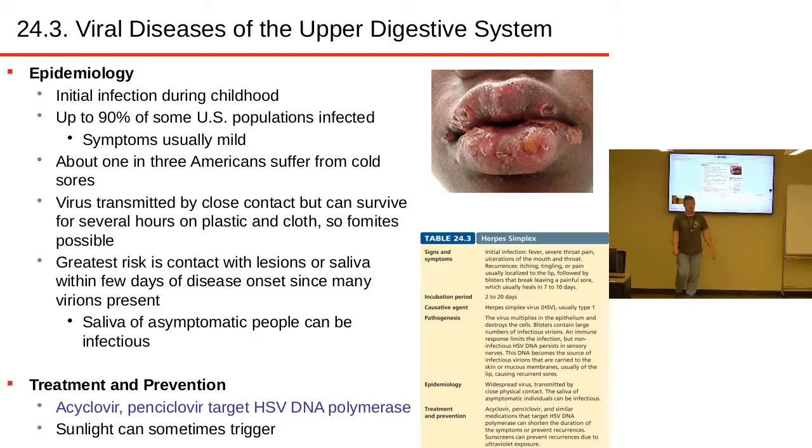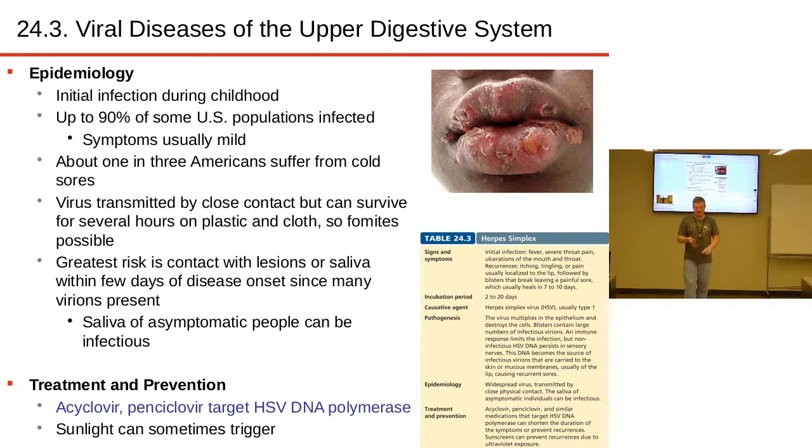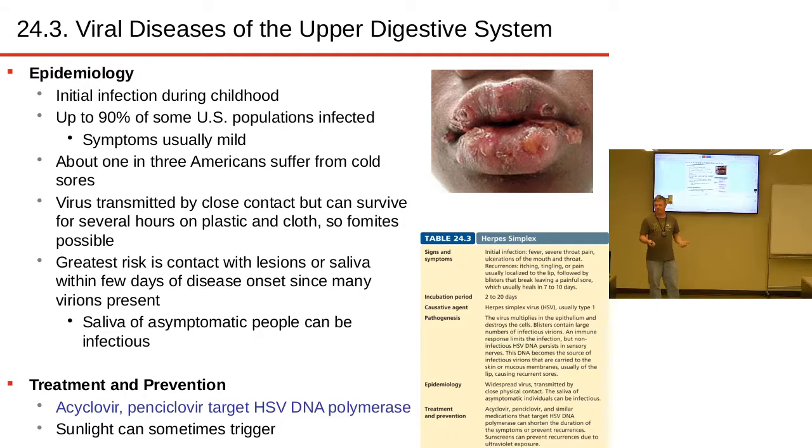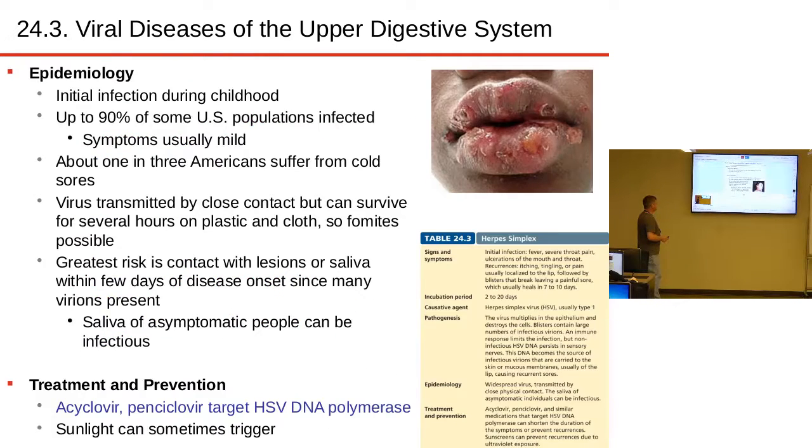And so for people that have HSV1, HSV2, even shingles, anything within that herpes family, we'll see acyclovir is actually the drug of choice. It shuts down that polymerase, and it minimizes the amount of outbreaks that these people have. All right, so back up to mumps.